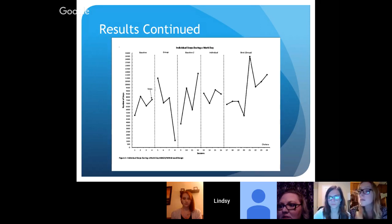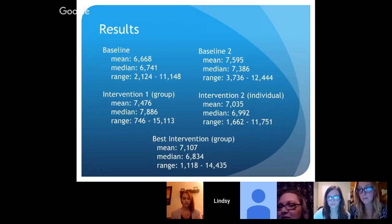And we determined the cumulative responding to be considered stable if 75% of the data fell within a 25% range of the median, which was plus or minus 1,617. For this study, 5 out of 5 phases of data fell within the stability criterion, and that's shown in figure 7.